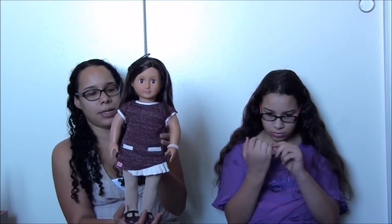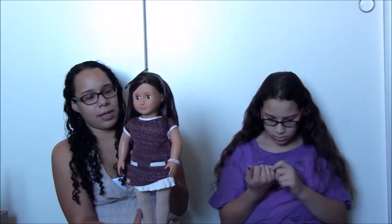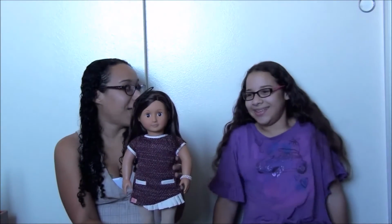Teenie did decide to keep her name June. Normally she changes her dolls' names that they come with, but she decided to keep June's name the same. And she got June for her birthday. We actually had a trip planned to American Girl. And at the last minute, somebody woke up and decided, eh, I don't want to go to American Girl. It wasn't me. I'm just kidding. It was.